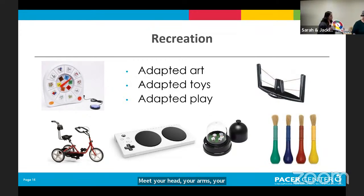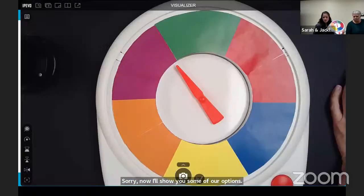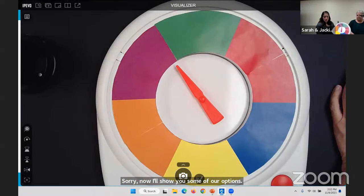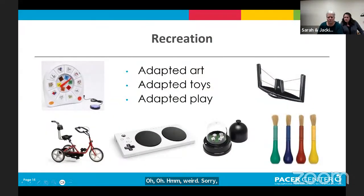So should we go full screen for this? Oh, yeah. Sorry, now I'll show you some of our options. Oh, here it is. It's frozen. Weird. Sorry, our camera seems to be frozen. You talk about it in that camera and let him fix it.